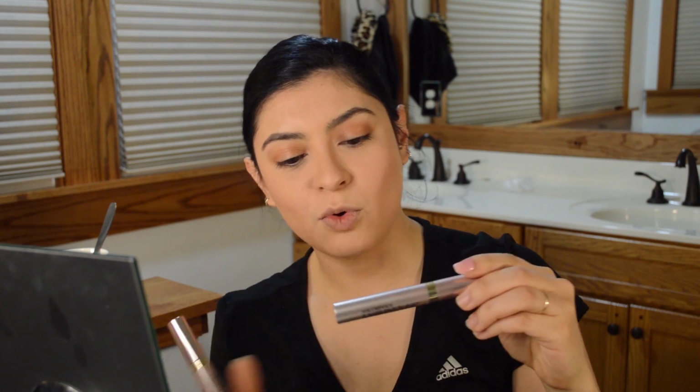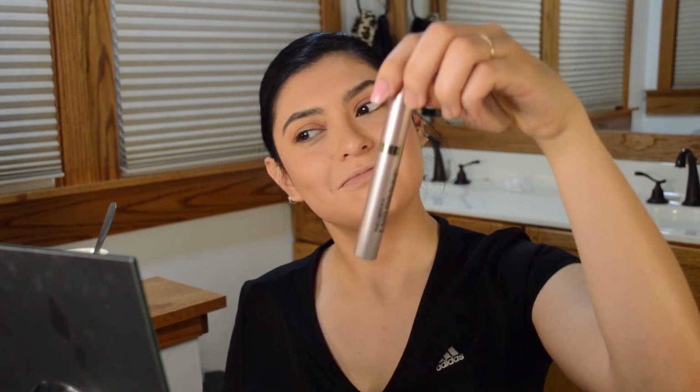It's kind of harder to see. It's kind of harder to read. This one is more matte. It kind of looks more easy on the eye. Well, let's see. Hopefully the formula is the same. And I will know because I actually have used this one before.